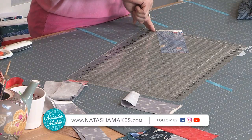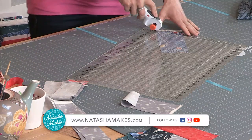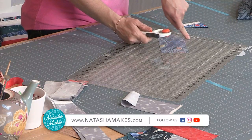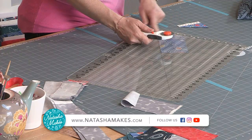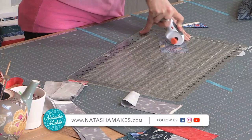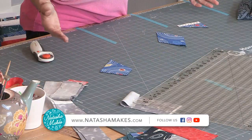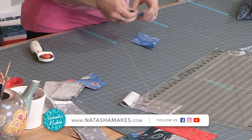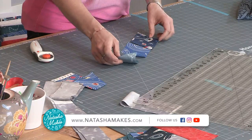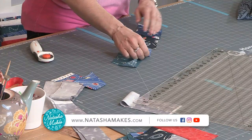And I'm lining up the 0 here. I've got some selvages there, so I'm just going to take that off there. Now, do you remember this was a 3.5 inch strip, wasn't it? So now I go to 3.5 inches here. I'm going to go for the same size and make that cut. And what I have instantly is perfect 60 degree diamonds that I can just sew along there.